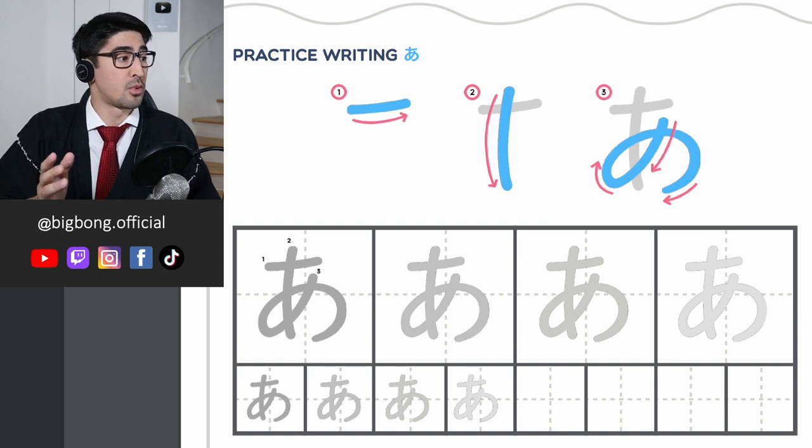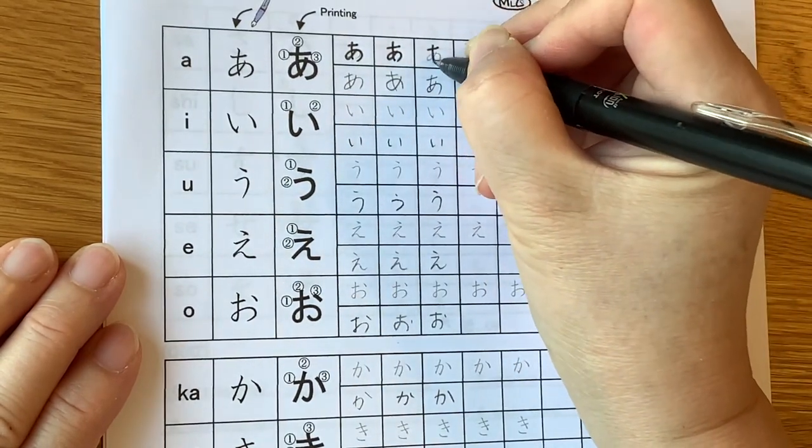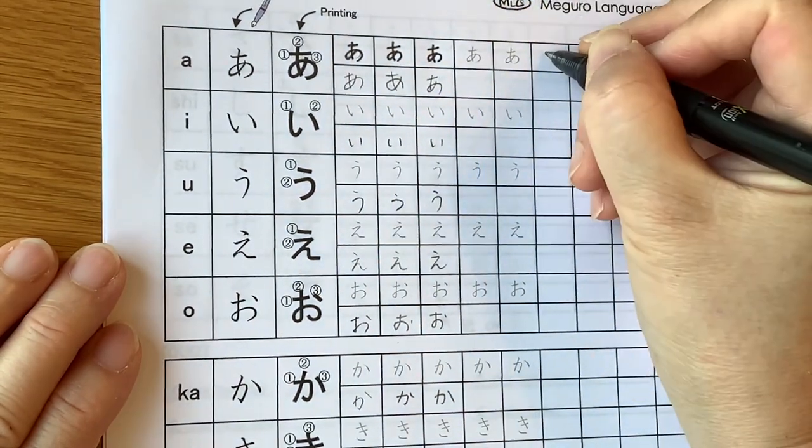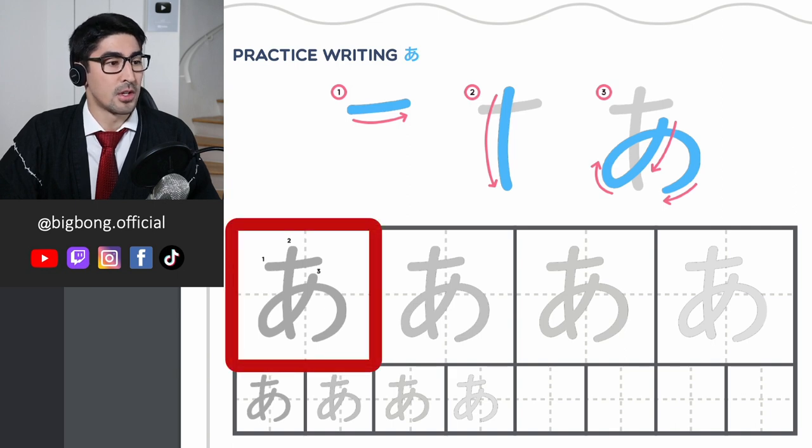Also, what's wonderful about this book, if you want to print it, you have exercise sheets. So basically you can just use a pen and go over it. And what you can see here is that the character has to be centered. So there is a square here and it has to be right in the middle of the square.